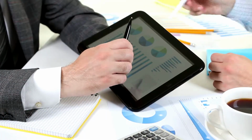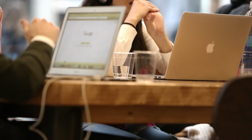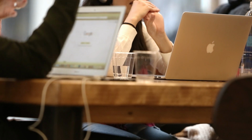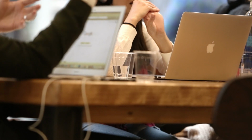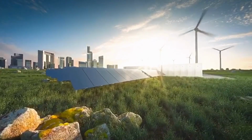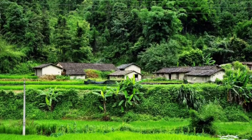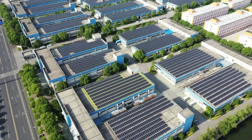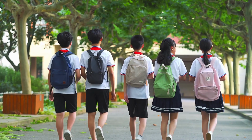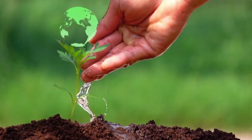In the face of such a complex crisis, technology alone is not enough. Policymakers around the globe are promoting national emissions reduction targets by pushing for international agreements such as the Paris Agreement. At the same time, increased investment in green energy and low-carbon technologies is an important part of the solution. Everyone can be part of the solution, from choosing renewable energy to reducing plastic waste to promoting community environmental initiatives. Every small action can contribute to the future of the planet.